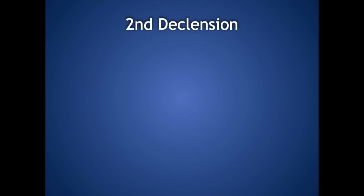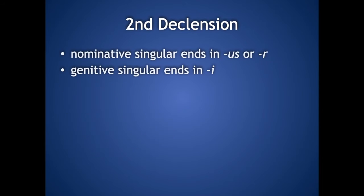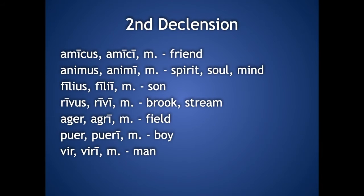Next, and most importantly, the genitive singular ends in -i. As with all the declensions, it is the genitive singular that truly helps us identify the declension. Another characteristic of this declension is that the nouns are mostly masculine. In this case, they are all masculine, but there are a few exceptions out there.